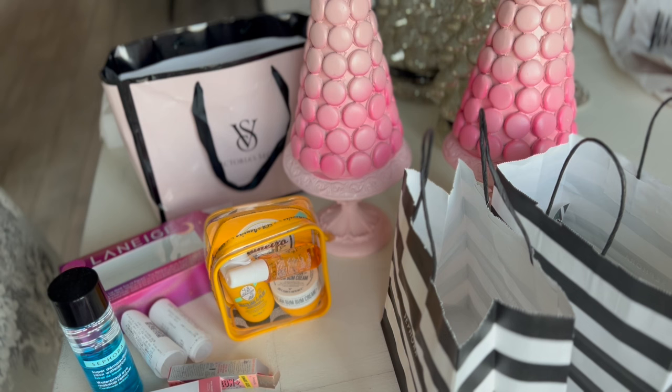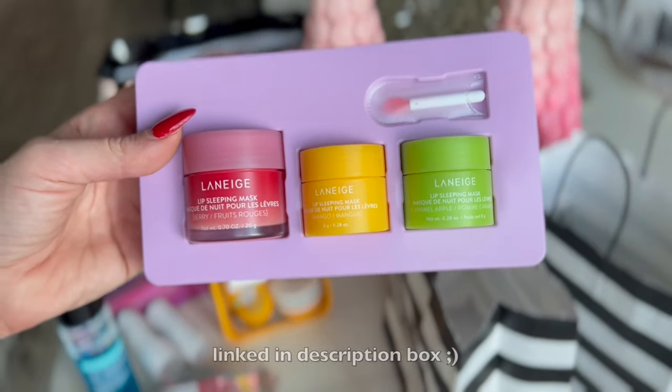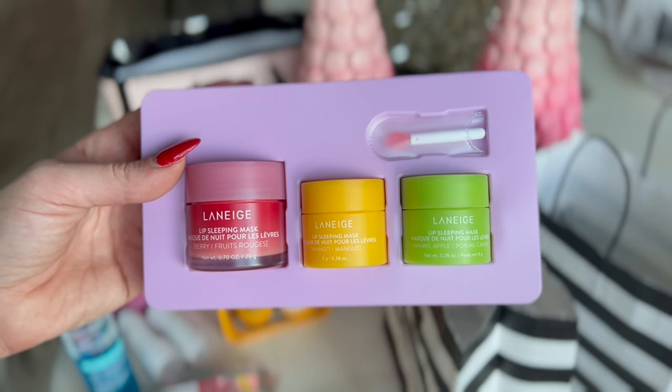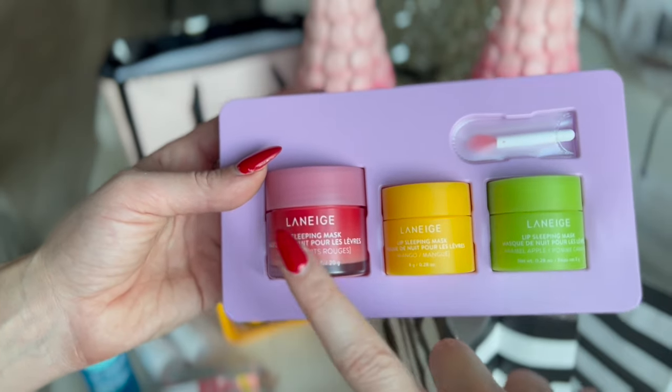So I just posted my Sephora haul on Instagram. Actually, I will post the haul here on YouTube as well, as long as it's not past the limit for the shorts. Anyways, this is a really great deal.